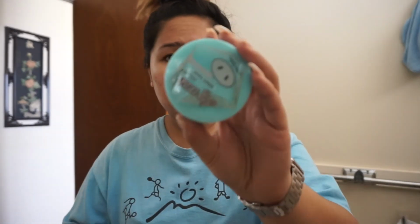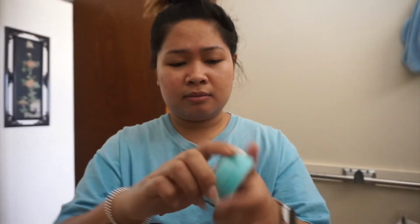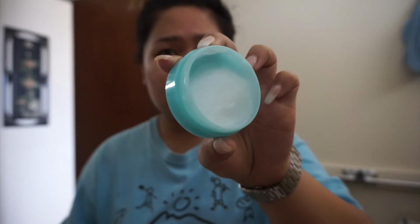And then I'm also gonna throw this one away. It's called Pig Nose Clear Blackhead because I've never tried this. Actually, I'm gonna put this in my sister's room. Look, it looks so janky. What is this? It looks like this. It looks like she hasn't even used it. Look how much product is in there. Yeah, I'm gonna put that in my sister's room.